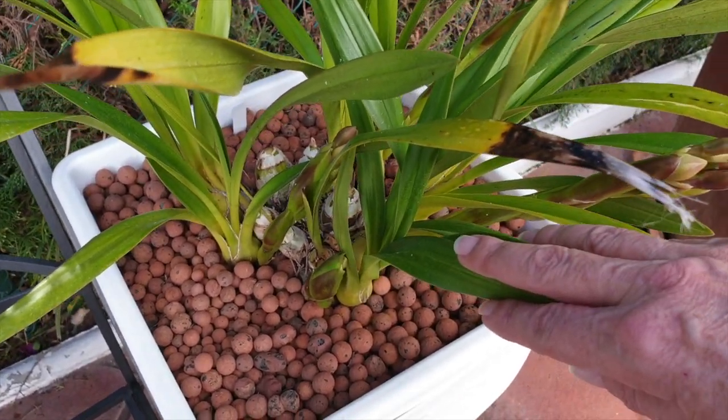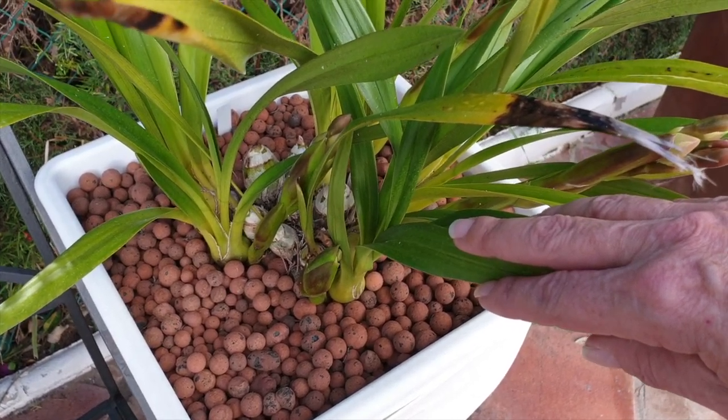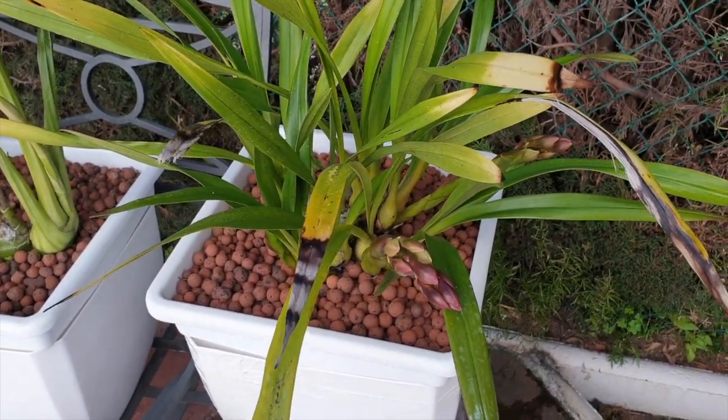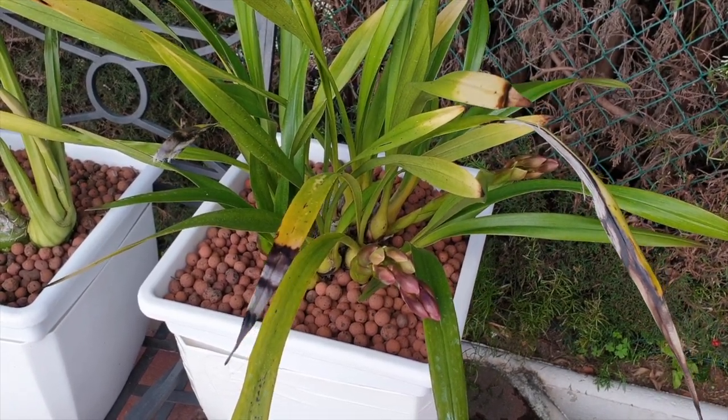We call it Beach Ball, just because of how the buds look when they are forming. So despite it not getting its much needed babying, I still get it to bloom. So let's go inside and see what's going on there.